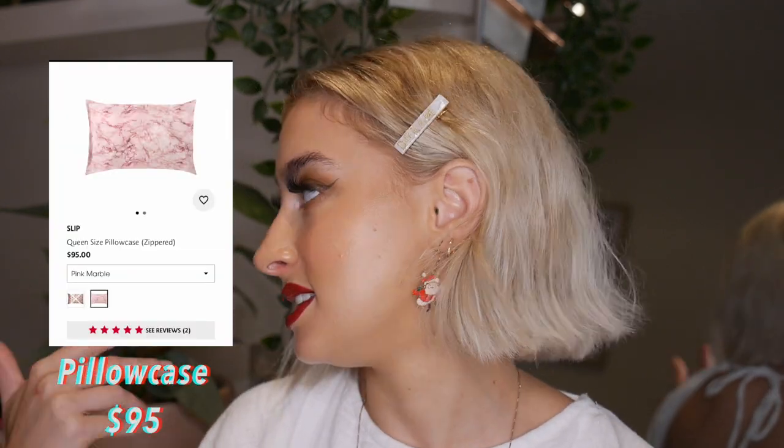And the last thing that I had in the sister category was a slip pillowcase. They're just the silk pillowcases. I have two. They come in a range of different colors. Specifically, I thought the pink marble one was really cute. But yeah, it's kind of up to you what you think they would like.